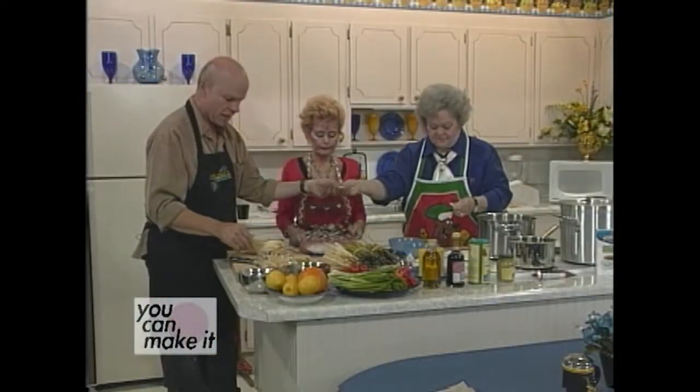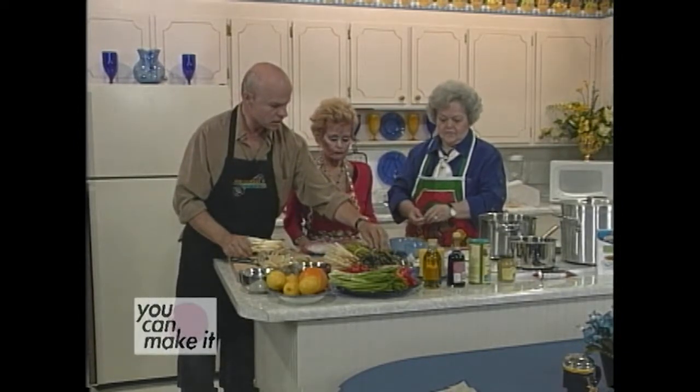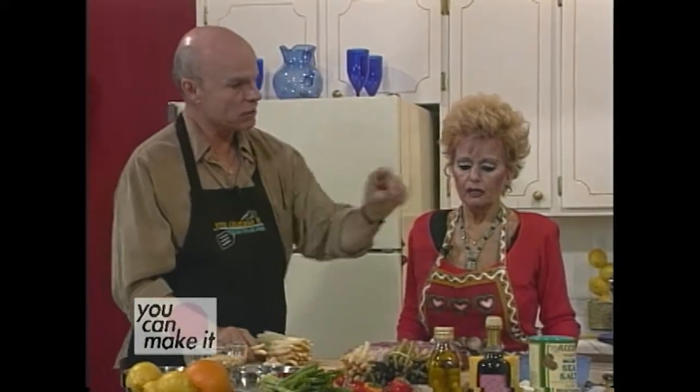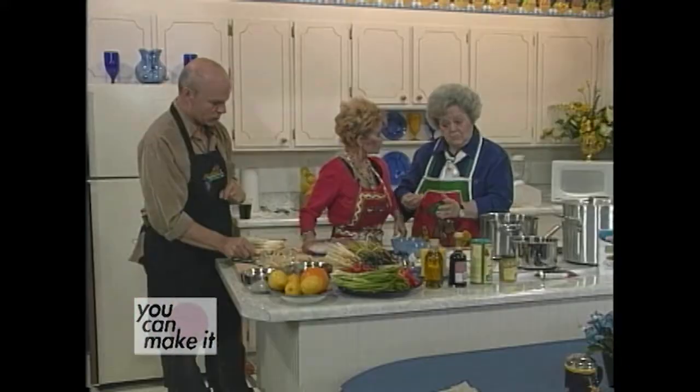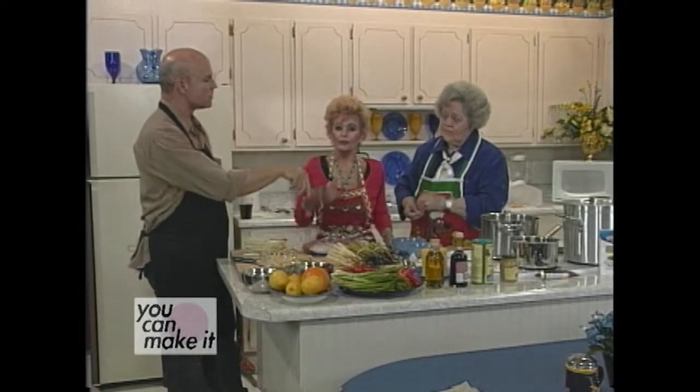Now, you'll notice that I'm leaving the rubber bands or whatever tie it comes with on when I cook it. I'm going to blanch this asparagus in that water. I'm going to leave it on there. And the reason I do is because when I reach in with the tongs, the rubber band tastes good.